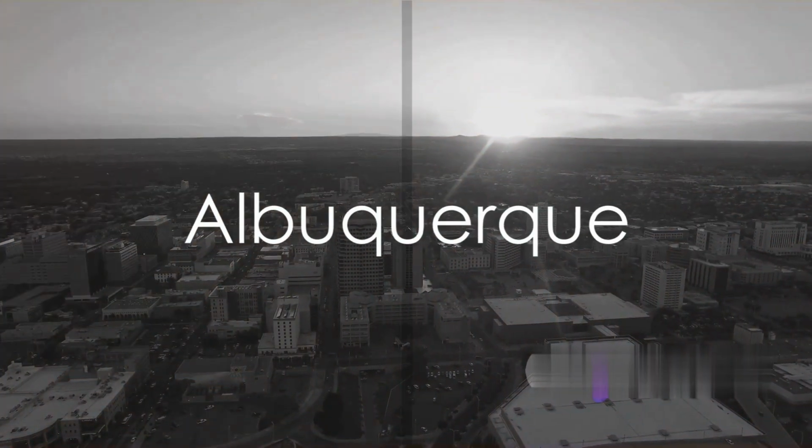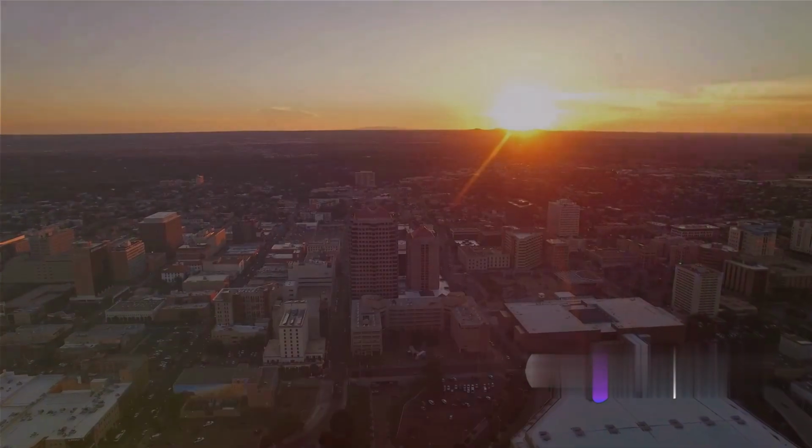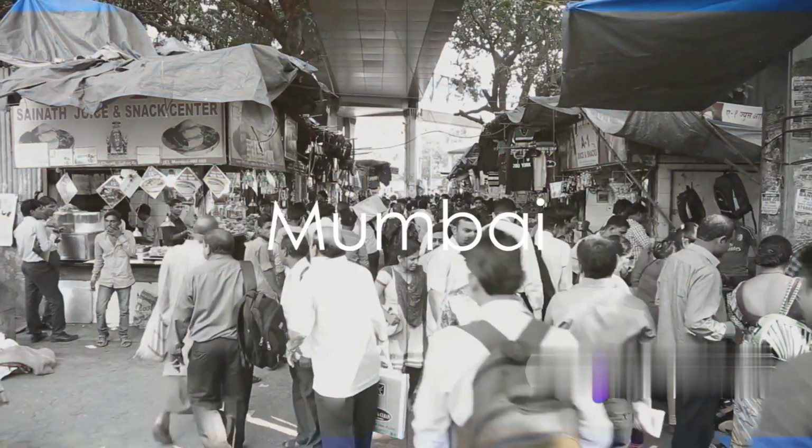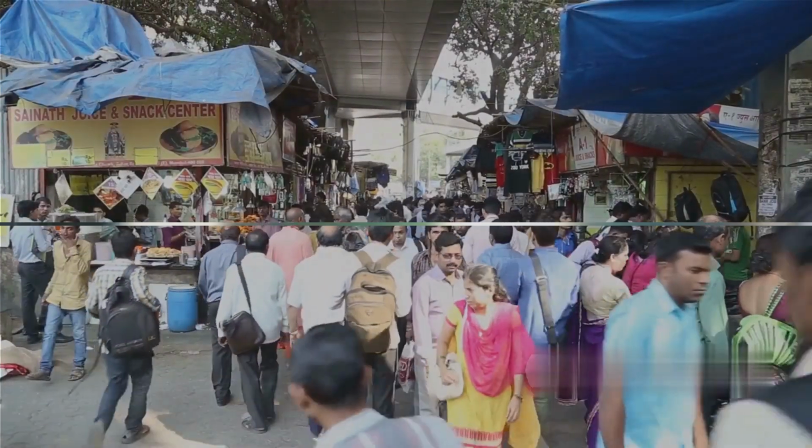Silicon, a chemical element with the symbol Si. Now, a city, Albuquerque, A-L-B-U-Q-U-E-R-Q-U-E, Albuquerque, a city in New Mexico, USA. Next, Mumbai, M-U-M-B-A-I, Mumbai, a city in India.